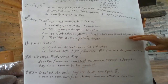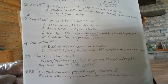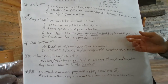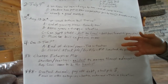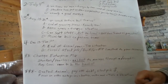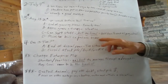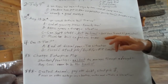And we have done a fair amount of that. We picked out animals that were either big cows that consume a lot of resources, or a cow that might have a bad quarter or just had a flaw of some sort. So you can actually pull them out and not breed them. And so you could market those a lot sooner. And then, of course, with our bull exposure time, we've used that pretty heavily, even the last 2 years.